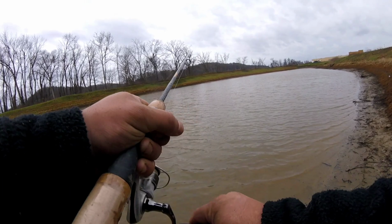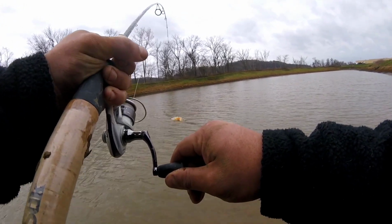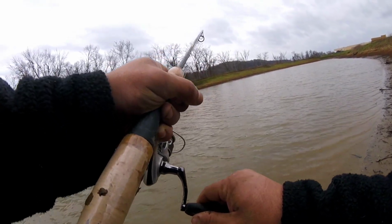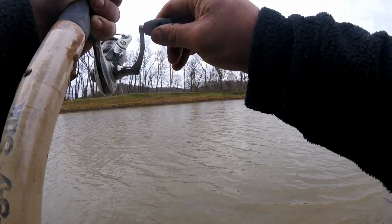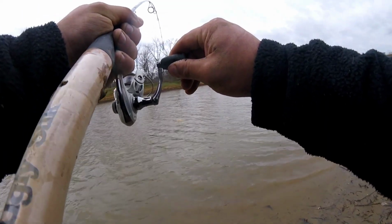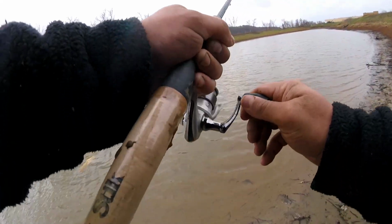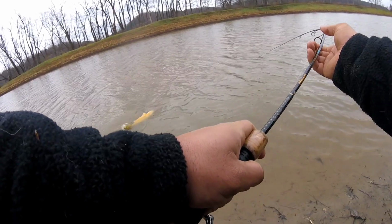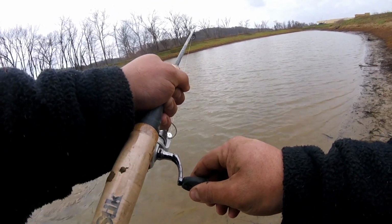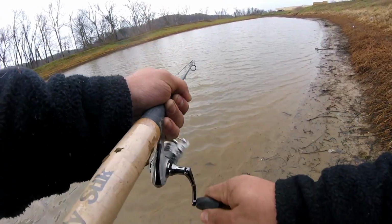Close yet, and it just looks amazing. My heart's going like 100 miles per hour. I don't know what this is. It's like a giant goldfish or something. And it's definitely got some size to it. That thing is gorgeous.